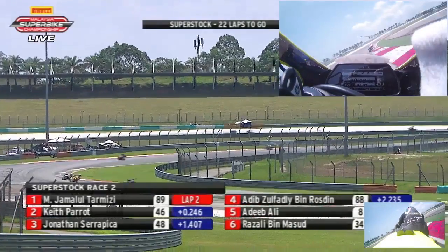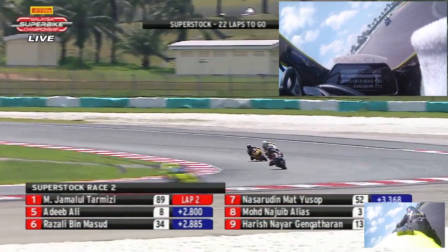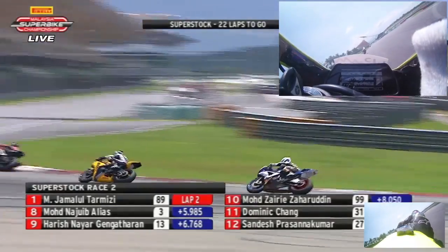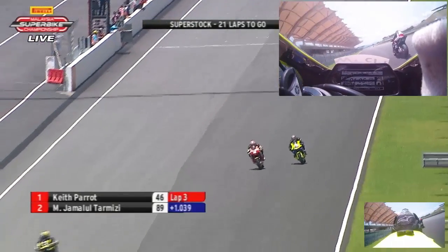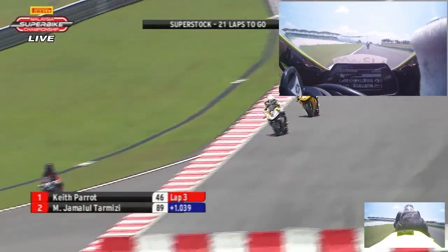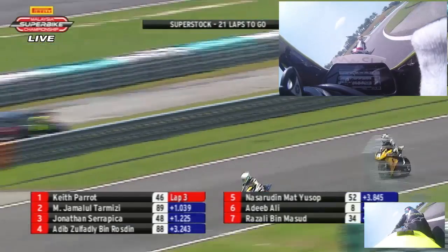Yeah, meanwhile we have Nasaruddin, who clocked the fastest time in the previous lap, 1 minute 05.323 seconds, up to 7th. So he's making his move right now, but he's still around 3.3 seconds behind Jamalullah, who is leading the race, and just completed his third lap with Keith Parrott now leading the race with 1 minute 05.150 seconds. That is officially the fastest time on the track, and Nasaruddin has now climbed to 5th after lap 3.